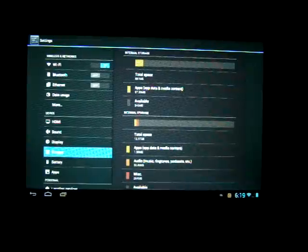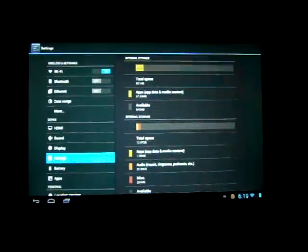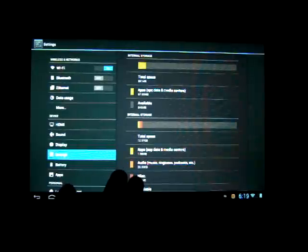Okay, so it has 13 gigabytes free storage available. The Android operating system takes up some of the storage. 1 gigabyte DDR3, 1 gigabyte ROM.